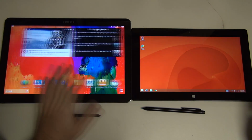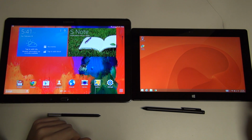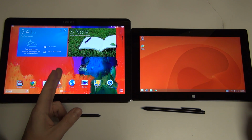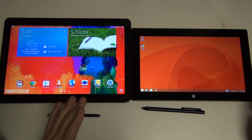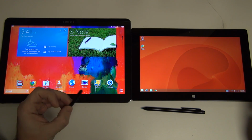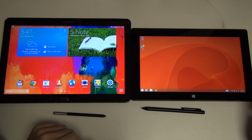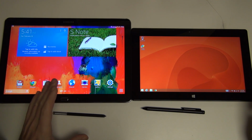Now, in the Galaxy Note 10.1 2014 edition, there were some software optimization issues. Hopefully, what they've done here will be brought to that tablet as well, because this tablet just works incredibly well across the board. Whether you're using the S Pen, I'll get to the pen functionality soon, don't worry, of both tablets, it just performs. There's very little lag.